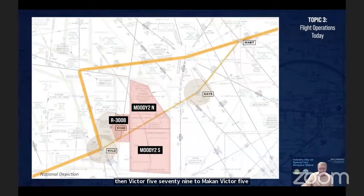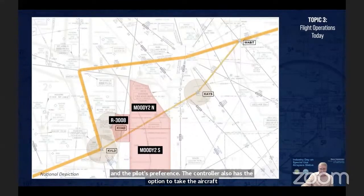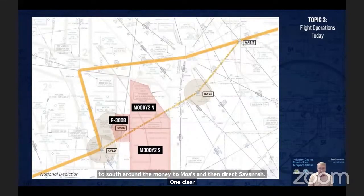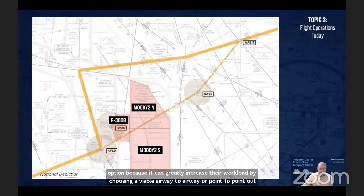Depending on the conditions and the pilot's preference, the controller also has the option to take the aircraft south around the Moody 2 MOAs and then direct Savannah when clear. The controller also has the option to vector or turn the aircraft around the SUA. However, many controllers don't prefer this option because it can greatly increase their workload. By choosing a viable airway-to-airway or point-to-point route around the airspace, the controller can limit their workload and also limit the worries a pilot may have about missing the active special use airspace.